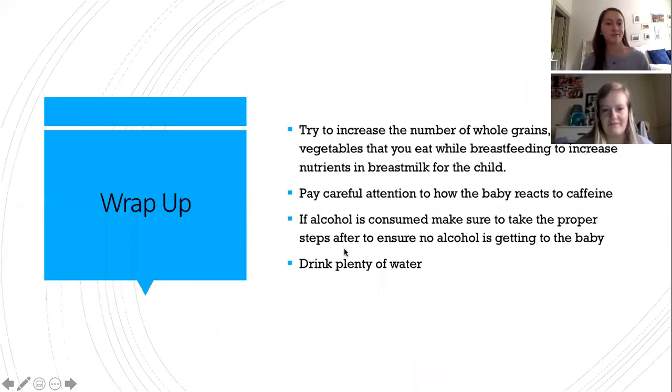So then just to wrap everything up, overall, try to increase the number of whole grains, fruits, and vegetables that you're eating while you're breastfeeding to increase those nutrient contents in the breast milk for the child. Pay careful attention to how the baby reacts to caffeine when you drink it. And then alcohol, if you're consuming it, make sure you're taking the proper steps to ensure that no alcohol is getting through the breast milk to the baby. So waiting those couple hours or pumping before so that the baby is still eating, but they're not getting the alcohol. And then just make sure you're drinking plenty of water to stay hydrated while you're breastfeeding.